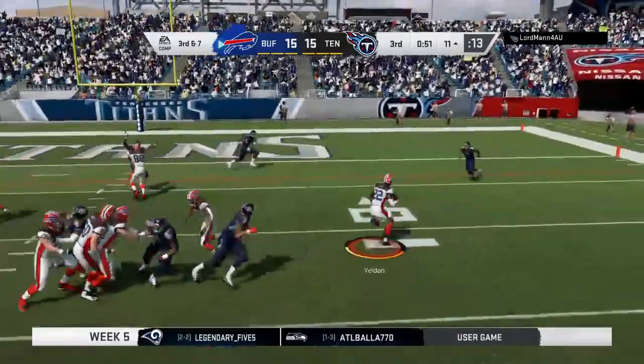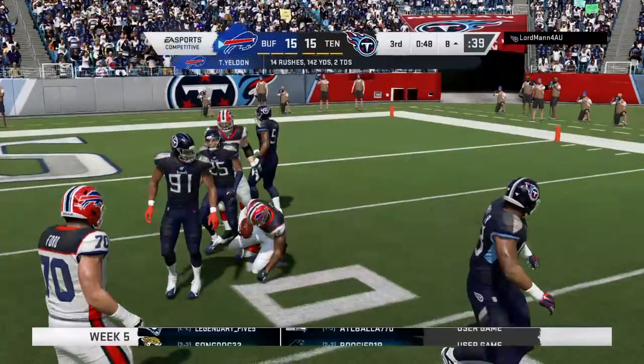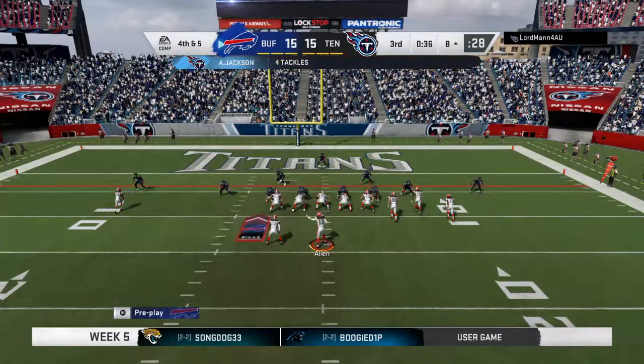Draw play. This is Yeldon. And he'll take this one inside the 10, down to the 8. Consecutive gains of 1, 2, and now 3 yards. Brings up 4th down.